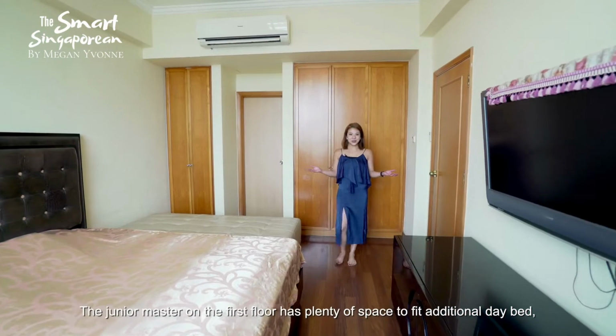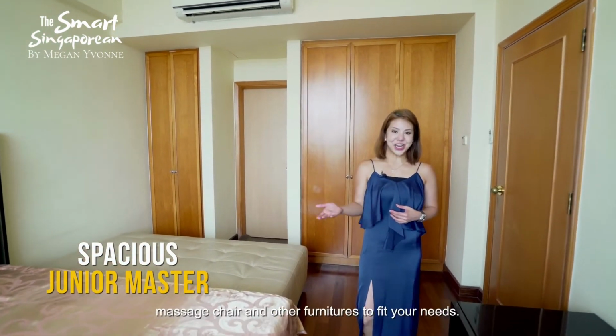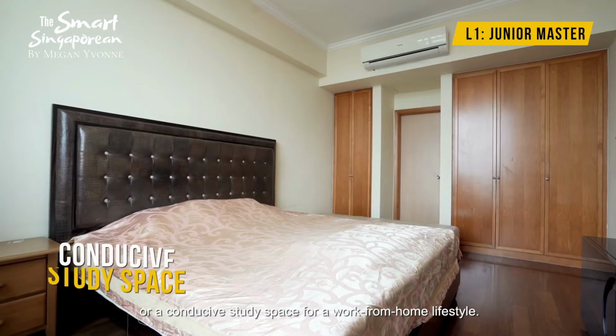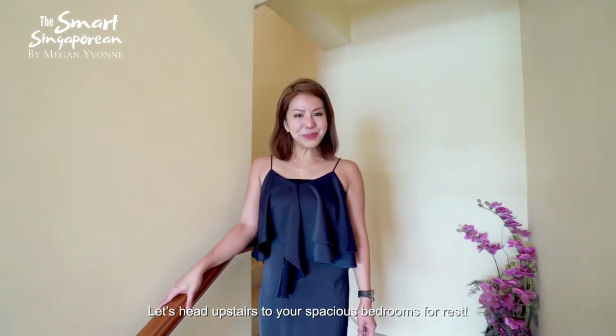The junior master on the first floor has plenty of space to fit additional daybed, massage chair, and other furniture to fit your needs. Have the option of using this as a comfy bedroom or a conducive study space for a work-from-home lifestyle. Let's head upstairs to the spacious bedroom for rest.